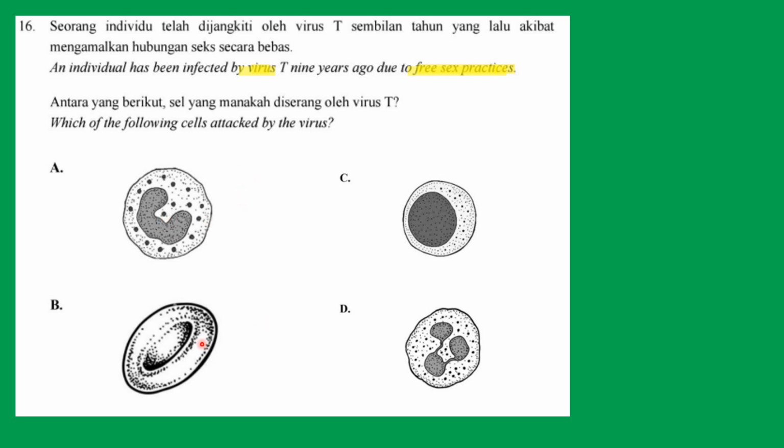Now let's look at B. B is, of course, an erythrocyte, right? And C looks like a lymphocyte with its big round nucleus, but it does not have granules inside the cytoplasm, okay? It's not stained, and when stained, the granules don't show up. So it's also an agranulocyte like the monocyte. D is a neutrophil with its lobed nucleus, okay? And you can see the granules inside here. So it's a granulocyte. So C and D are both white blood cells.